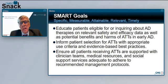And then we want to ensure that all of our patients receiving these targeted therapies are supported by a clinical team, the medical resources, and the social services that are necessary there. This is not an undertaking to be handled lightly. It has to be a team approach. There's a lot of moving parts. There's the MRI scans, there's the clinical assessments that have to be there. There's looking for ARIA-E and ARIA-H, both in clinical symptoms and on MRI. So I think we've done a pretty good job of going over the safety information as well. Do you have any final comments for our audience?